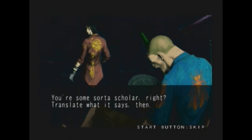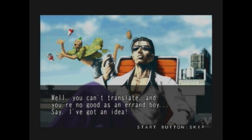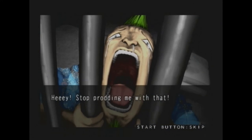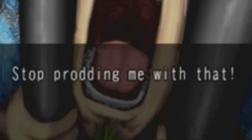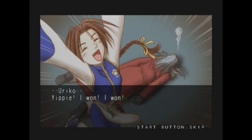Shenlong forces Busuzima to translate the marks on the tabula, which he can't do, as well as forcing him to be an errand boy while lounging on a beach somewhere, while in Busuzima's ending he gets the tabula before being arrested by a multinational operation and thrown in jail. Oh, for the love of God, why? Uriko breaks the tabula by accident and then goes on to get grounded by Mitsuko, and I swear to God she has the brain of a 5-year-old.